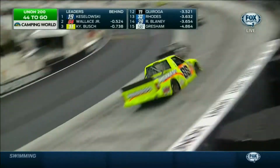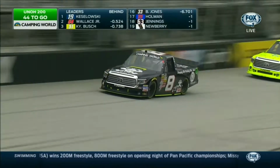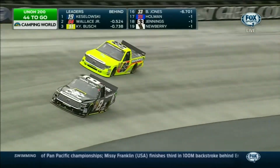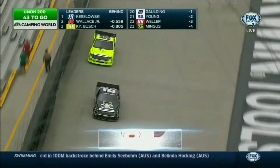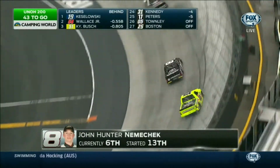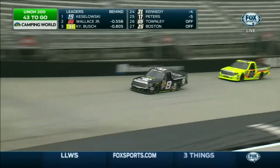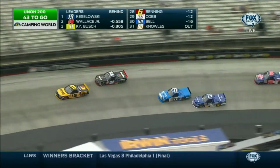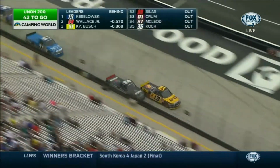Bob Dillner. Steve, I asked John Hunter Nemechek and his dad Joe before the race, what was their plan of attack here? And he said, honestly, we just need to survive. He's been so close to some great runs and challenging for wins already here in the NASCAR Camping World Truck Series. This kid's got some talent, and he's certainly showing it here today. That truck at this point in the race, just a little bit too loose coming off the corner for John Hunter. John Hunter has 5 starts this year, Bob, best finish of 6th, which he's done twice.